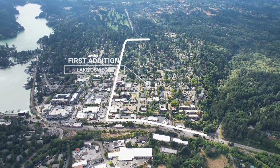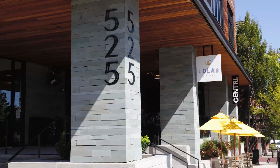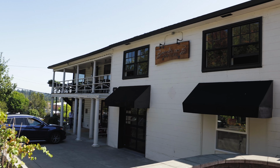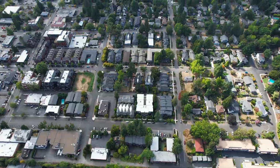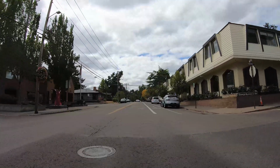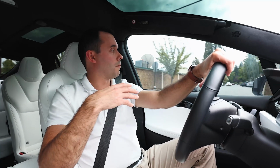B is very commercial. You have the Rite Aid behind me, as well as a number of restaurants and small businesses that line this street in the first couple blocks. First Edition is laid out as a grid. As we go up B Avenue, you're getting a glimpse of some of the higher density parts of the neighborhood. It's really known for its walkability, especially in the lower block numbers.